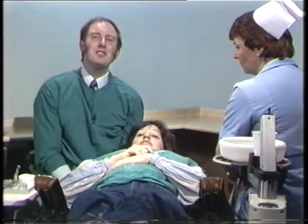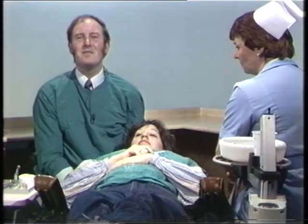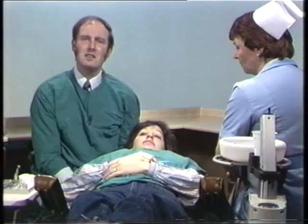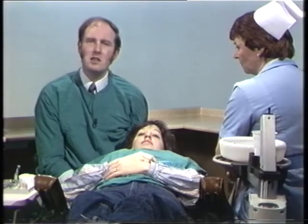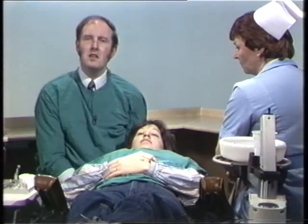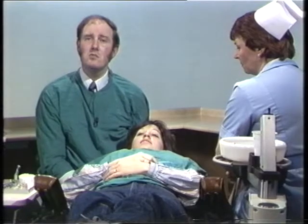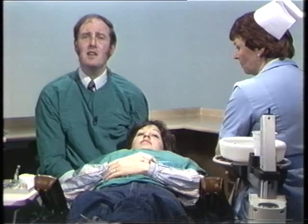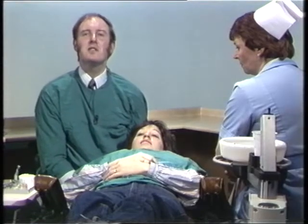So, there are two ways to use floss. And you can use whichever you prefer, or whichever your dentist advises. But let me stress again that the important thing for good dental health is good brushing, as this patient has just shown us. Now, I'm afraid, things take a turn for the worse.